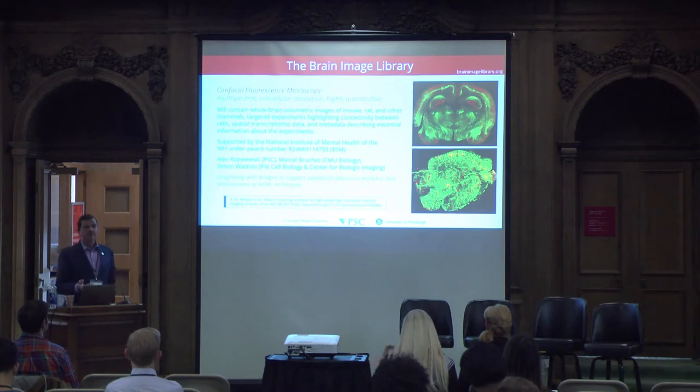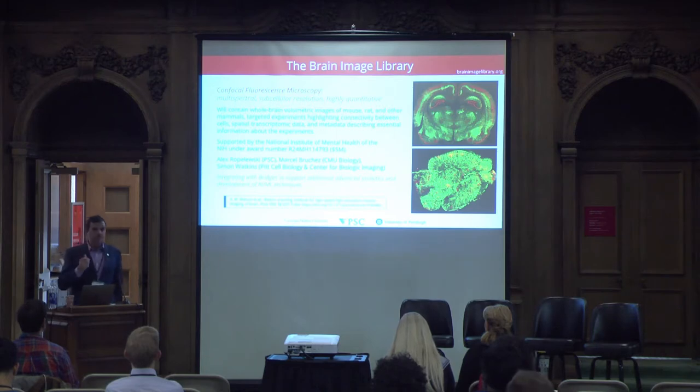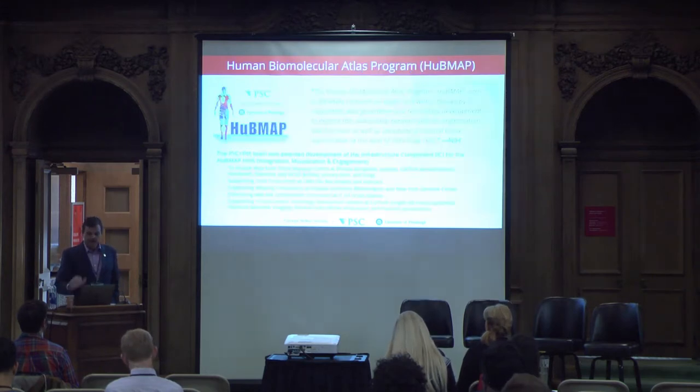The objective here is to really amass the world's best and only compendium of confocal fluorescence brain microscopy data. This is looking at mice, marmosets, and rats, and they're shooting for 10 petabytes is what they expect in this pilot phase. And this is a great resource for people here at CMU and PIPT and beyond. It really is a national global resource for doing neuroscience research.